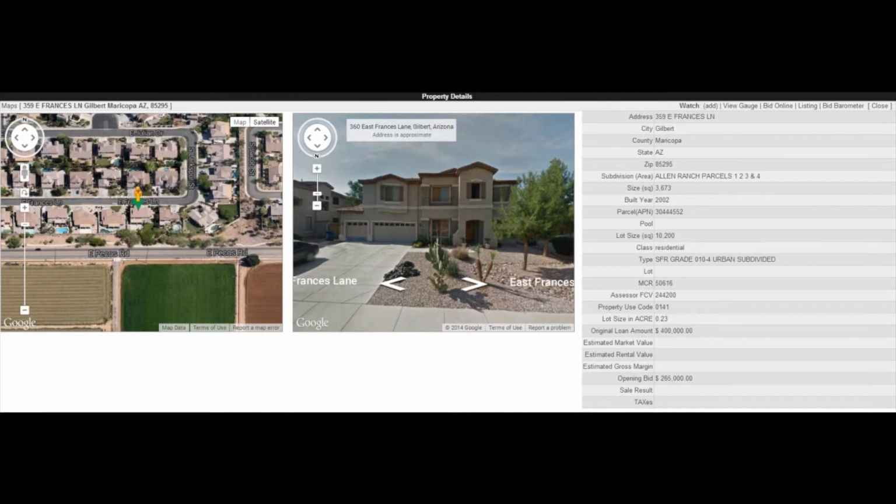This house is beautiful. 359 East Francis Lane in Gilbert, Arizona. Zip code 85295. Subdivision on this one is Allen Ranch. Size on it is 3,673 square feet. It's big. It's beautiful. Year built 2002.